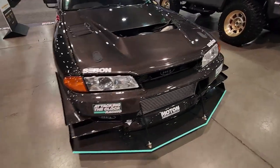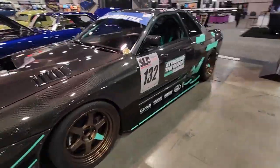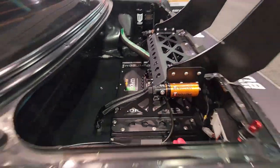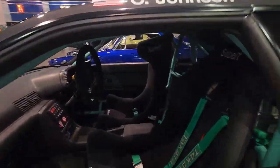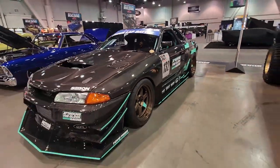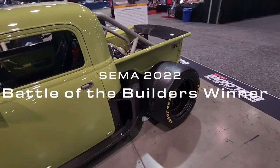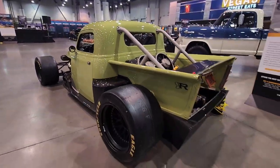Okay. Full carbon bodied R32 GTR in the Battle of the Builders. Not one of the finalists, but still a beautiful car. Look at that. Radium fuel system, remote shocks. Serious car, beautifully built. It is a Time Attack, super lap battle vehicle. One of the top 4 finalists for Battle of the Builders that will be announced later today. Unfortunately, I will not be there. I will be back in Texas by that point.